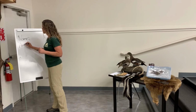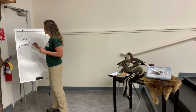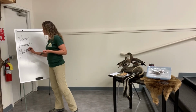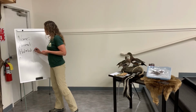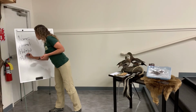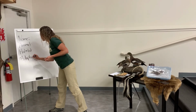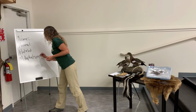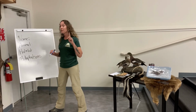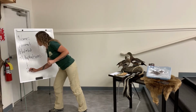Then you're going to write down your animal. Then I would like for you, since we discussed habitats, to write down what that animal's habitat is. If you don't want to write this down, you can just talk it out with your classmates or your grown-ups in your world. That is fine too. And then comes the fun part, adaptations. So I would like you to come up with at least 2 unique adaptations to that animal.